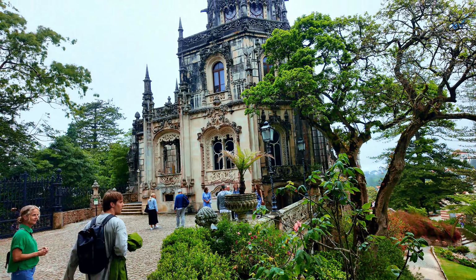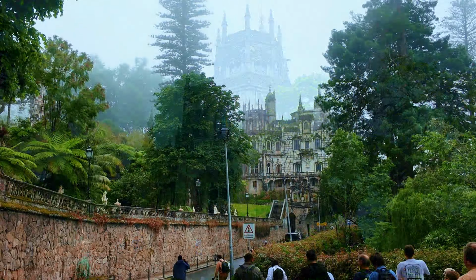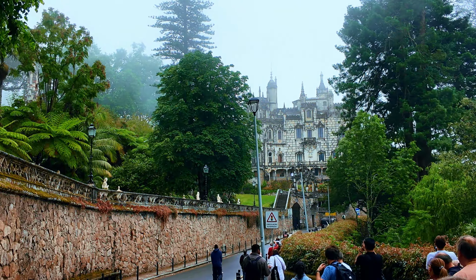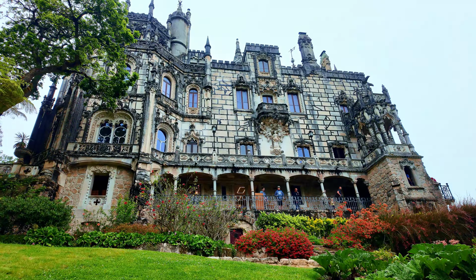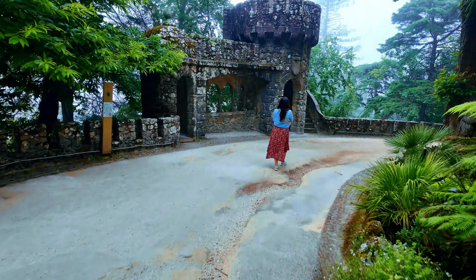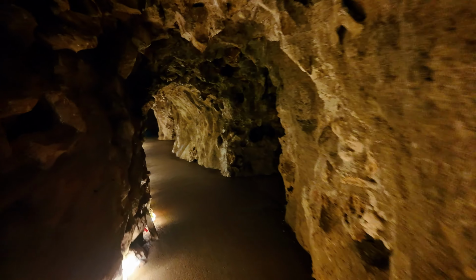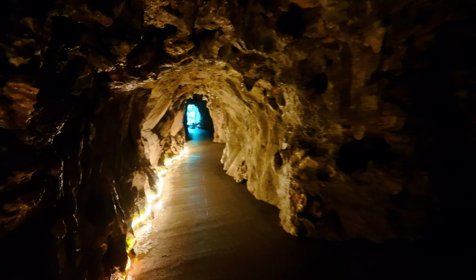Quinta da Regaleira is a UNESCO-listed estate located just a short walk from Sintra's historic center. Built in the early 20th century by wealthy Brazilian businessman Antonio Augusto Carvalho Monteiro and designed by Italian architect Luigi Manini, this place is an architectural fantasy brought to life.